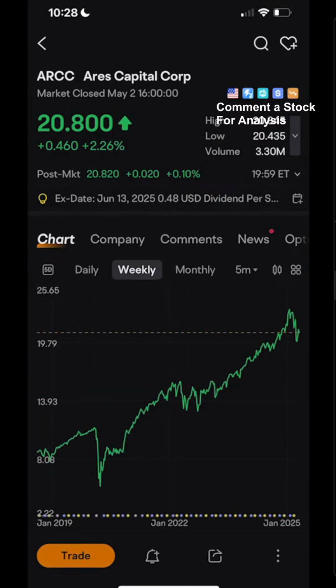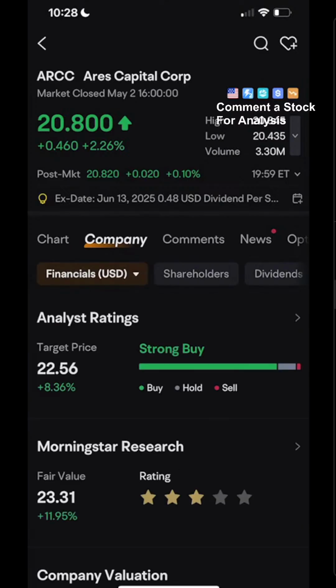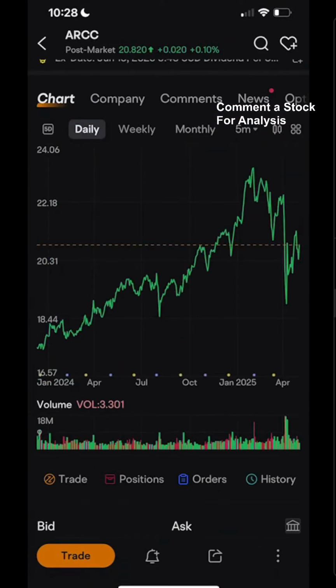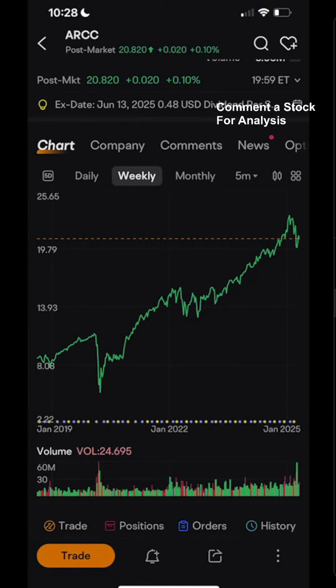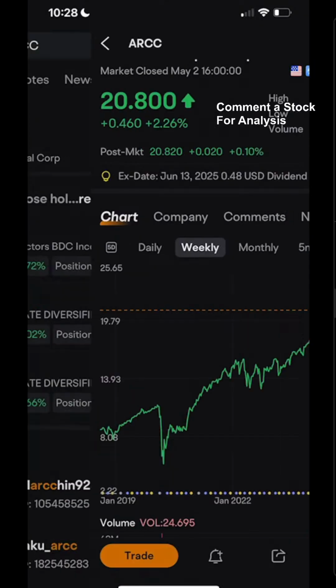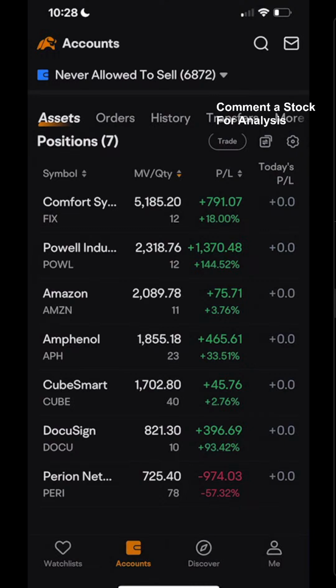So here's a high yielding dividend stock that's absolutely sustainable. So this is Ares Capital. They're a BDC. So literally by law, they have to pay out most of their income in the form of a dividend by law to avoid taxes. They have a 9.3% dividend yield and it's completely sustainable because they're a BDC. This does not pay a qualified dividend though. They pay a non-qualified dividend. So it's taxed at short-term capital gains, but it's still worth it for that 10% yield.